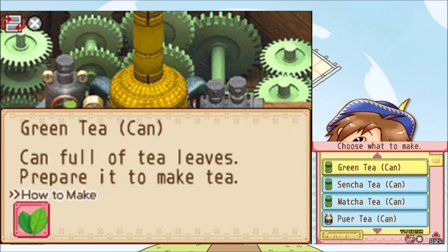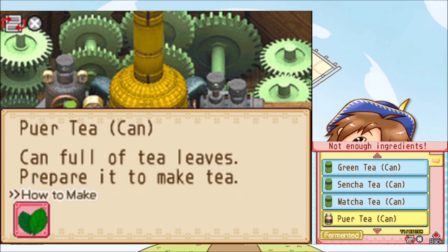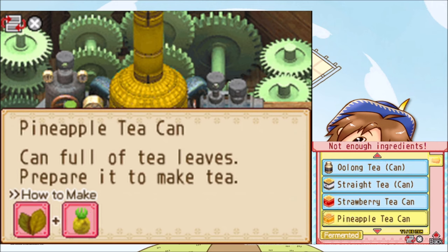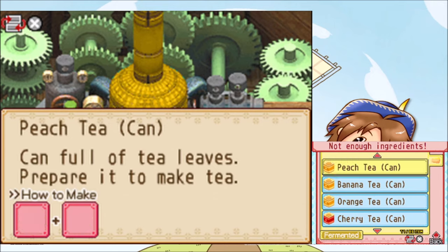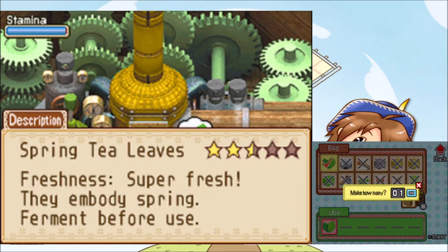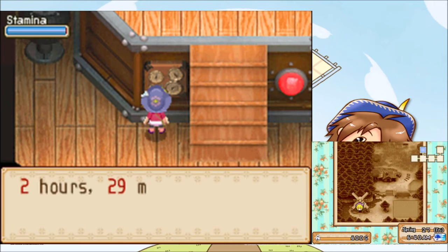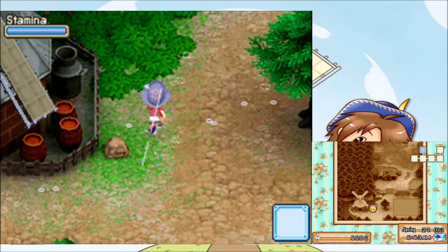I can use this to make green tea. If I had multiple different kinds, I can combine them. Is that the green tea can? It can turn into matcha. Our options are limited, though, so let's see if I can make some green tea. Two hours, thirty minutes. That'll be ready if I go to sleep.